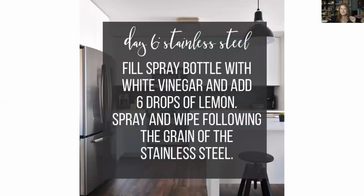Day 6, stainless steel. Fill a spray bottle with white vinegar and add 6 drops of lemon, spray and wipe following the grains of the stainless steel. An easy stainless steel cleaner. If you have stainless steel cleaner, go look at what's in it. Yeah, it's not good stuff. This is so simple, right? Lemon with a basic kit, and lemon, I think it costs $11, like so inexpensive. And there's 250 drops, you guys, in a bottle of essential oil. So that's 250 uses. If you're using 6 drops, I mean, that's pennies, right? Pennies to be able to use this to clean it, and it lasts a lot longer as well.